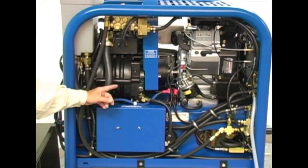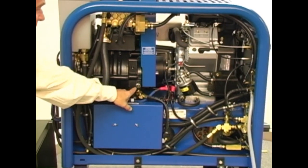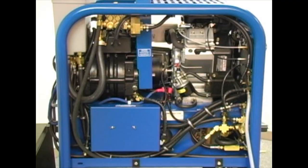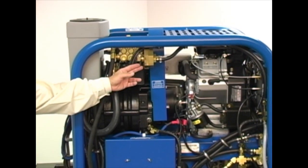You want to check your blower for oil levels. There's a sight glass on either side. You want to make sure that that oil level is about half full. You also want to check for leaks around your blower. Check your chemical pump daily for any leaks.